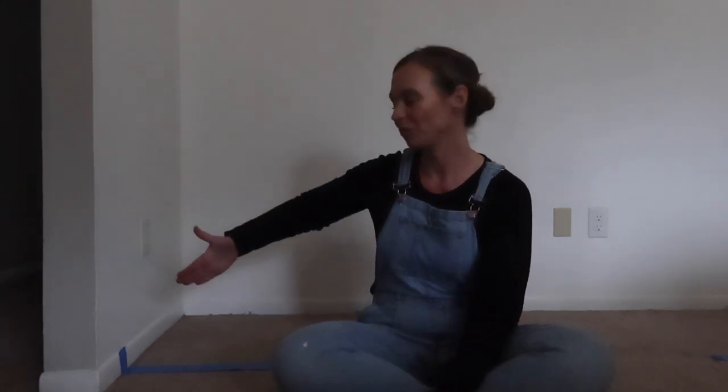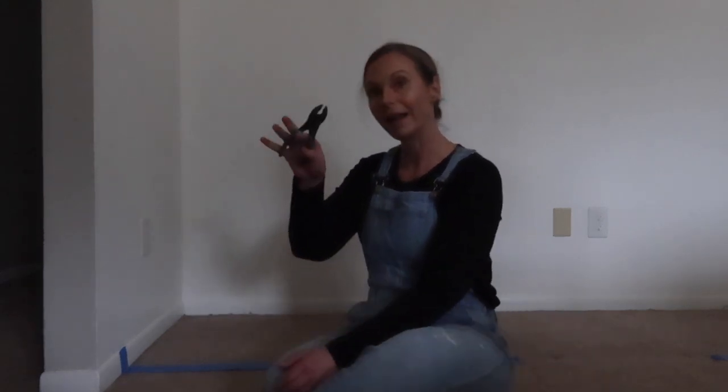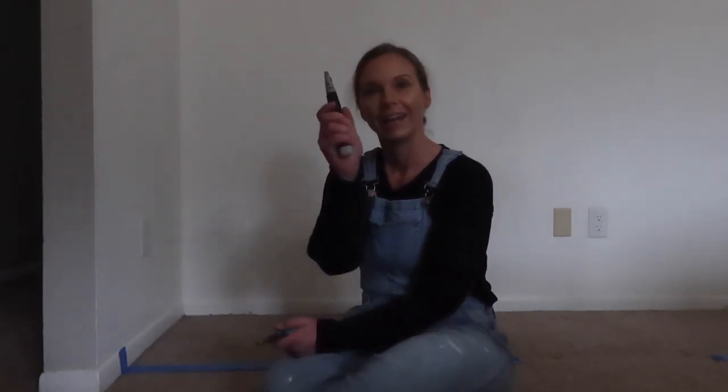Now that everything is moved out of place and we have marked where I need to cut the carpet, it's time to cut the carpet. The easiest way I have found to do this is you just need a utility knife with a very sharp blade, watch for your fingers, and then a plier. You're going to use the plier to help lift that carpet up off that tack board. First cut, then lift.